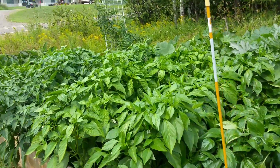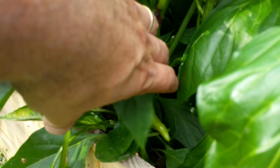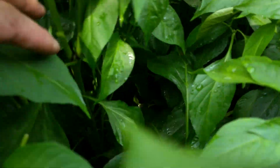Peppers, y'all. Look at this. All these Anaheims are just amazing growing out. I've already taken so many. These ones, I think these are some sweet bells buried in here.